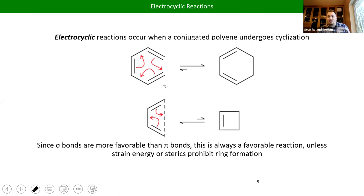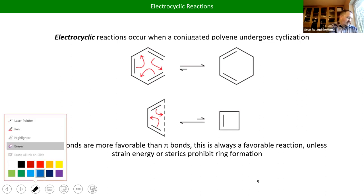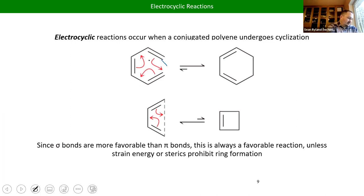But it's just, you show one of your pi bonds that's at the end of the molecule, we show that as moving towards the other end of the chain. And the other pi bonds just move away from that to make room for it, basically. So you wind up with the two ends getting connected, and whatever other number of pi bonds you have just sort of move over to make room.